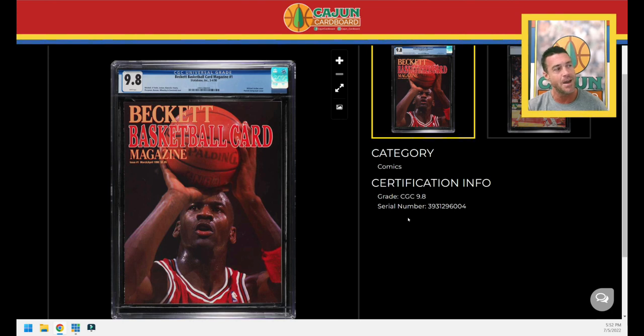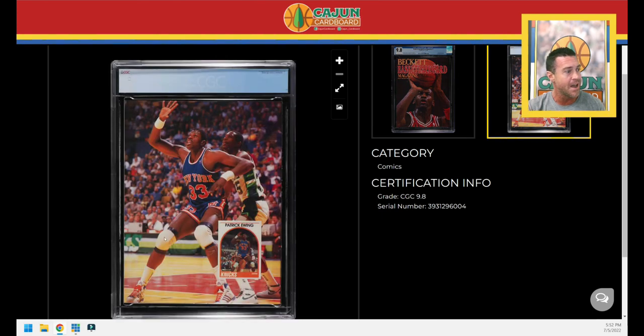Next on the list is a Beckett Basketball Card Monthly, issue number 1 from way back in 1990. A lot of you guys will be familiar with this. CGC grades these things, right? That's kind of the go-to grading company for magazines and Becketts and things like that. It's got Ewing on the back for those of you who aren't familiar with the magazine. There he is. There's Patrick Ewing posting up, and there's his Hoops card right next to it.